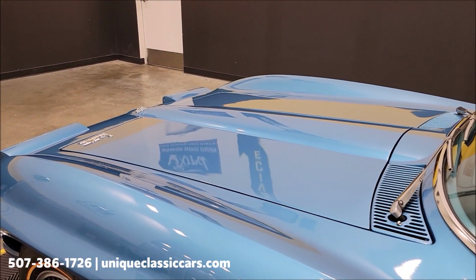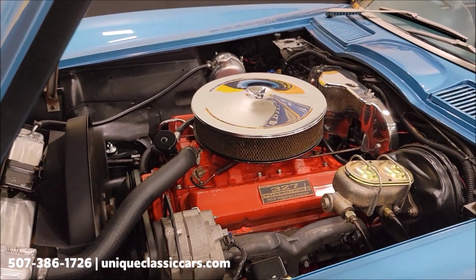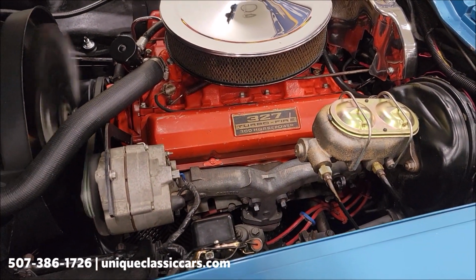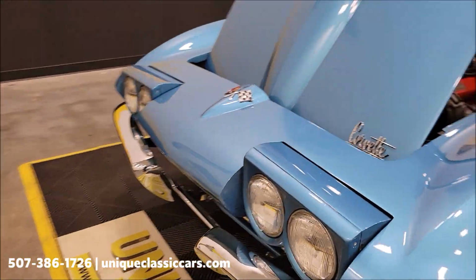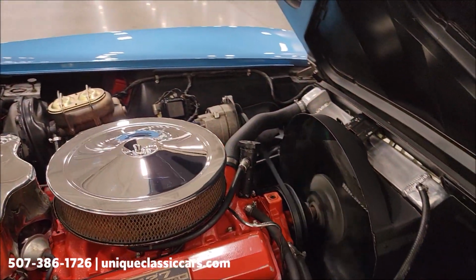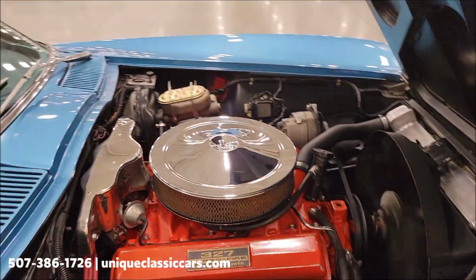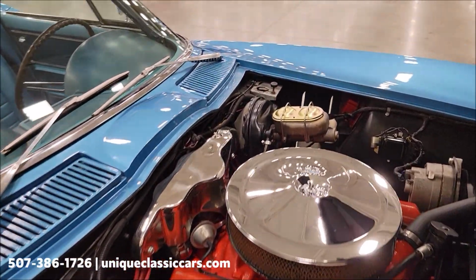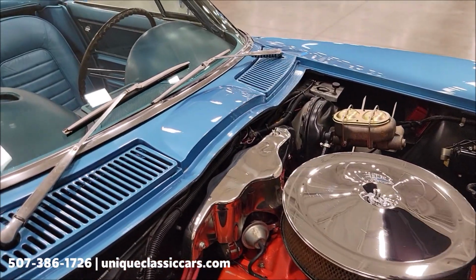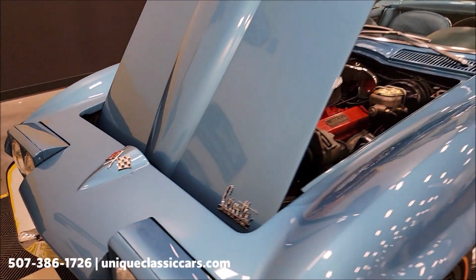We'll check out the top and wrap this video up. Here it is. Look at how smooth this thing runs. Again, power brakes. 327 paired with a 4-speed manual. There's the new exhaust manifolds. The headlights up. And again, California car with the AIR removed, but will be included with the purchase of this vehicle. Electronic ignition system, you see the box underneath that fender over there. Also has a new battery, new radiator, new master cylinder. So recent service just done to this before the gentleman put it up for sale.